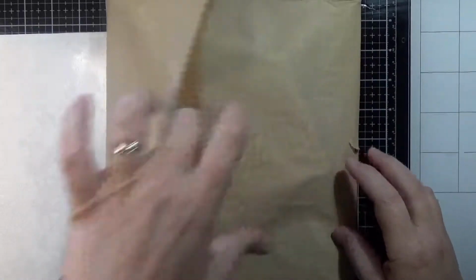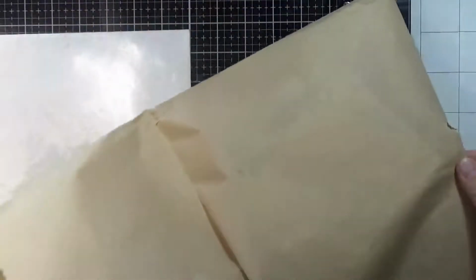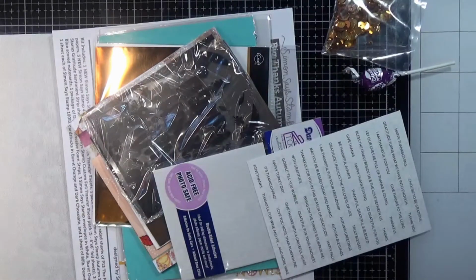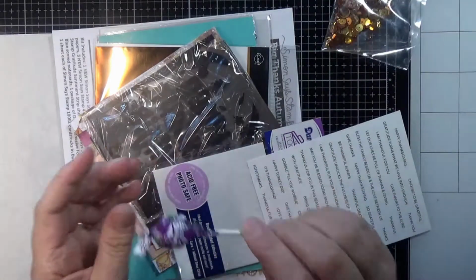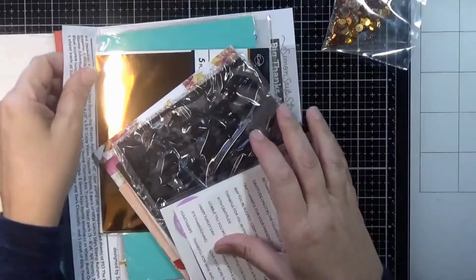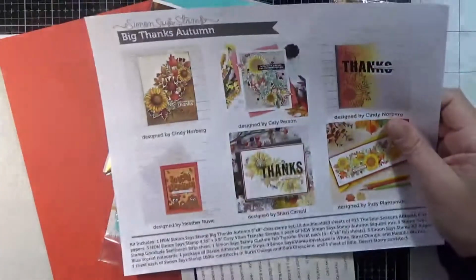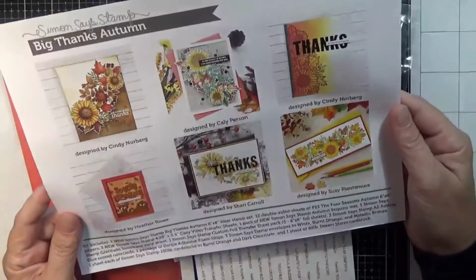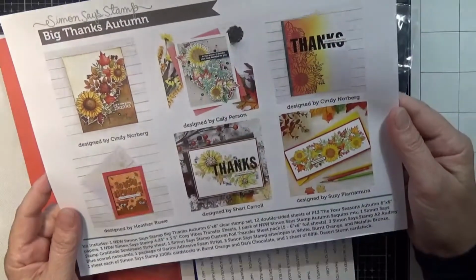Today I've got the unboxing of the Simon Says Stamp November 2020 card kit. And ooh, I got a grape sucker, yay. Okay, let's take out our inspiration sheet. This one is called Big Thanks Autumn, and you get lots of wonderful inspiration sheets.